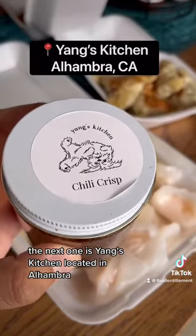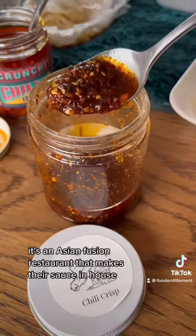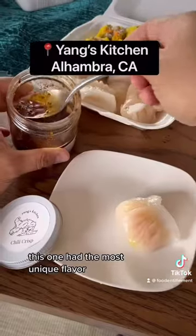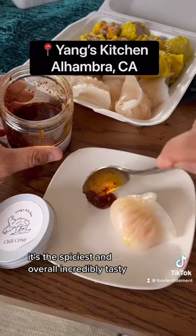The next one is Yang's Kitchen, located in Alhambra. It's an Asian fusion restaurant that makes their sauce in-house. This one had the most unique flavor. It's the spiciest and overall incredibly tasty.